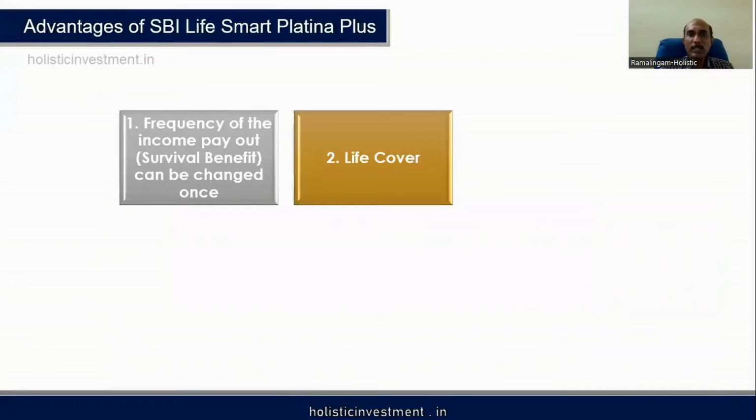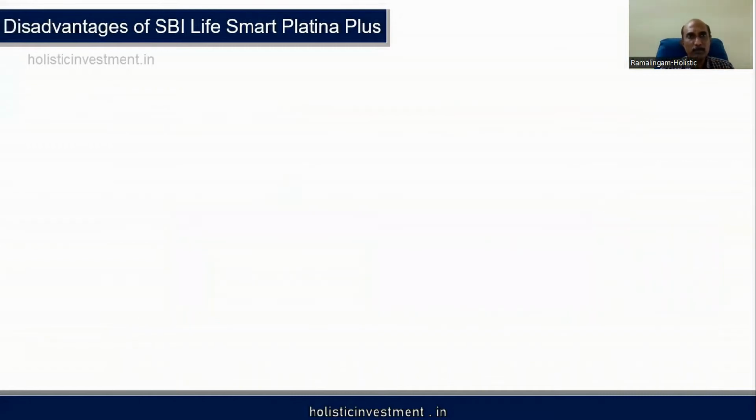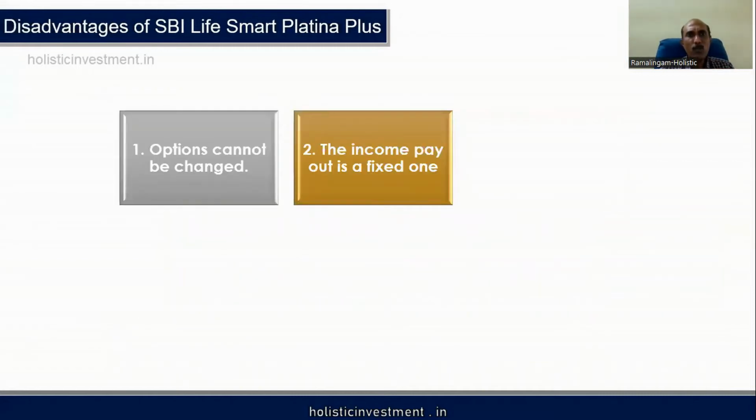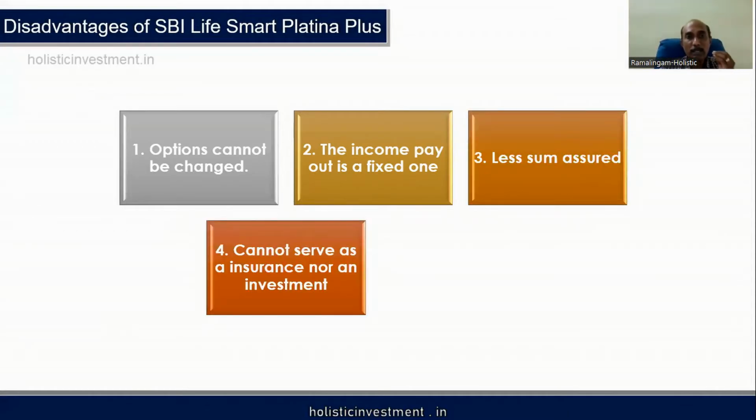So what are the advantages? It gives you life cover, and you can avail a loan. After 2 years, you can surrender this policy. That means this policy has a lock-in period of 2 years. What are the disadvantages in this policy? Once you choose the life option or guaranteed income option, it is not possible for you to change. Life cover is very less.